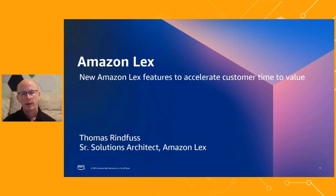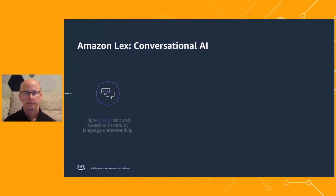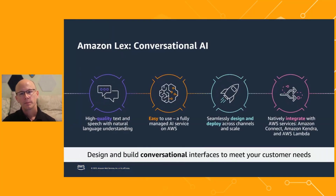Today, I'll talk to you about how you can quickly get value out of Amazon Lex. Amazon Lex is a service for building conversational interfaces using voice and text, enabling you to add sophisticated natural language chatbots to your applications. It combines automatic speech recognition with natural language understanding.